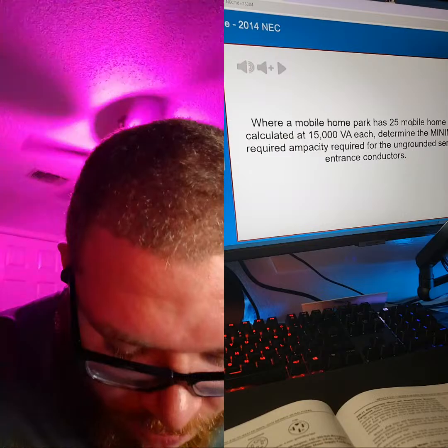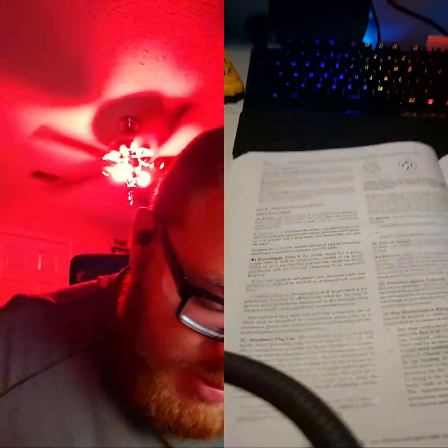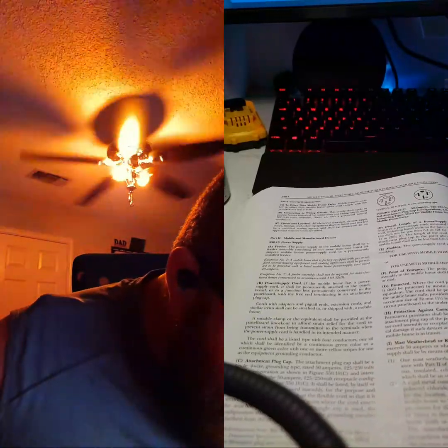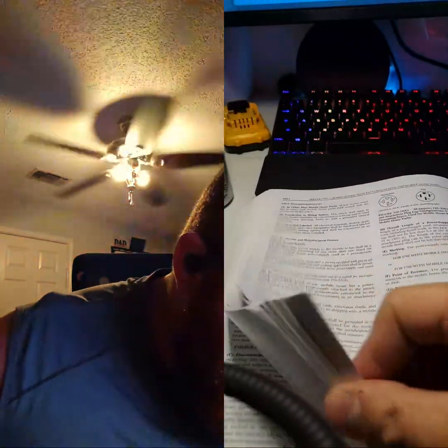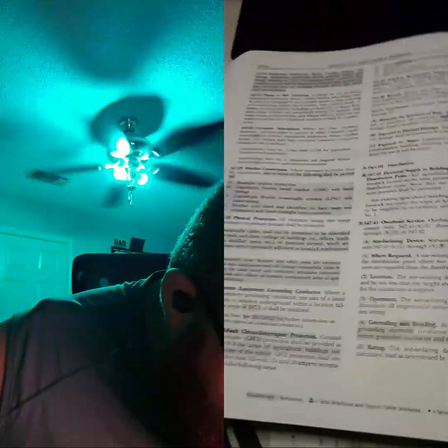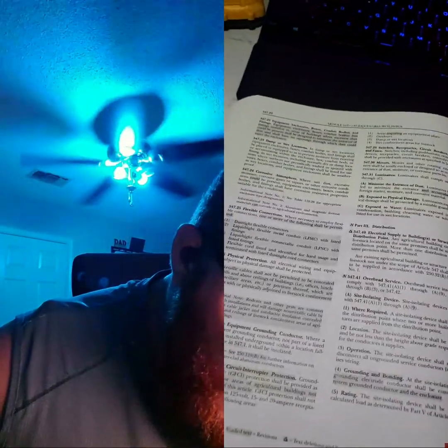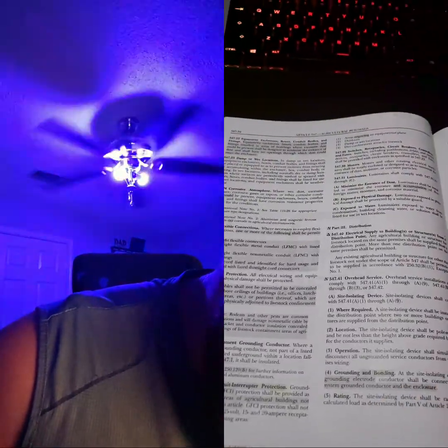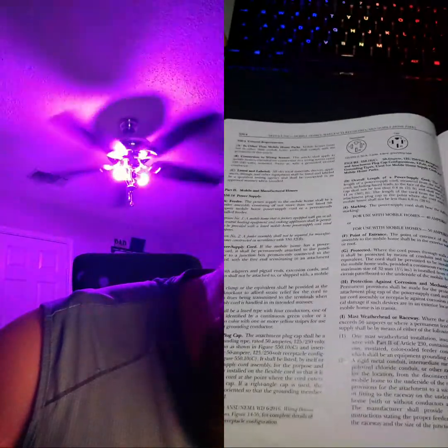Let's see here. 550.10. Pretty much just 550. Definitions, portable feeder assembly. Doesn't say services. Do you need to look under services for mobile homes specifically instead of in the mobile home area? Probably. Mobile home parks. Yeah, there it is there.